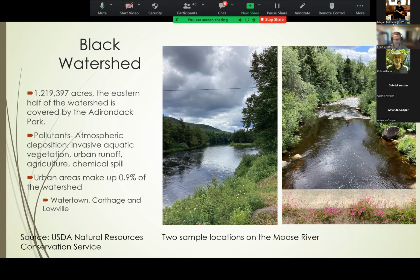To start with the Black Watershed, it's over 1,200 acres, and the eastern half of this watershed is covered by the Adirondack Park. Some pollutants affecting it are atmospheric deposition, invasive aquatic vegetation, as in the study, urban runoff, agricultural, and chemical spills. Urban areas make up 0.9% of this watershed, and they include Watertown, Carthage, and Lowville.